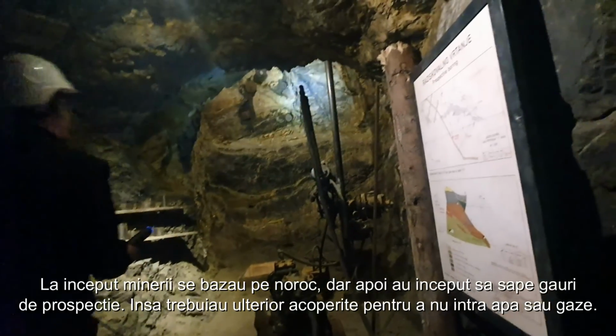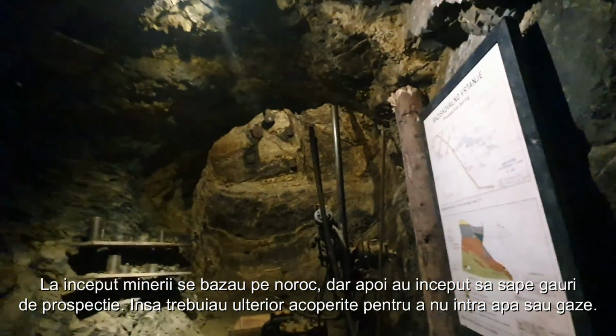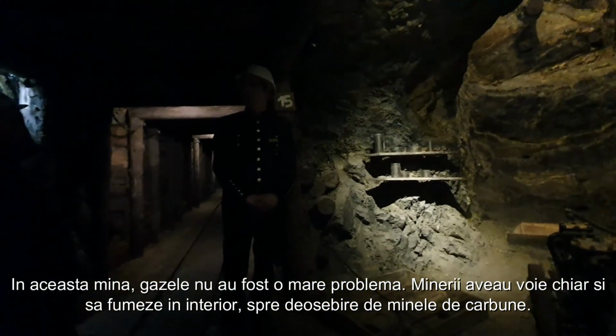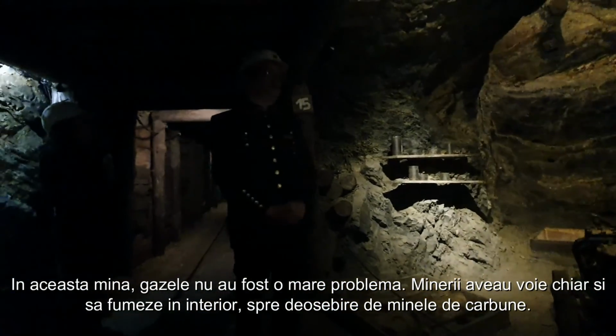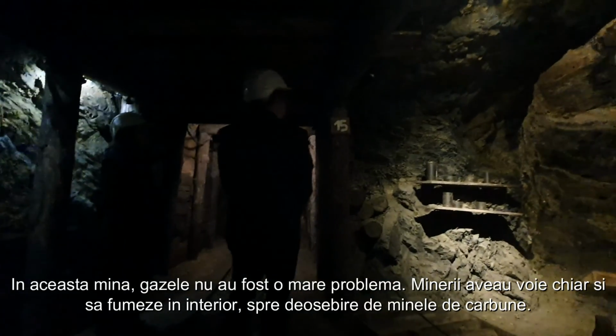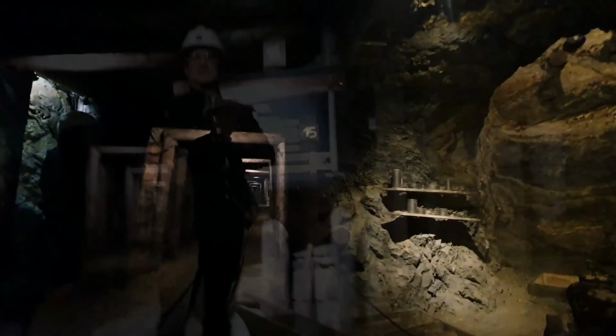These are here the examples of the research holes, which were later closed, otherwise water could leak out or even some gas could come out. Yet with gases, we did not have many problems here in our mine. Miners were even tolerated to smoke inside the mine. This is a very different situation than in coal mines, where of course smoking is strictly forbidden because of the gas.